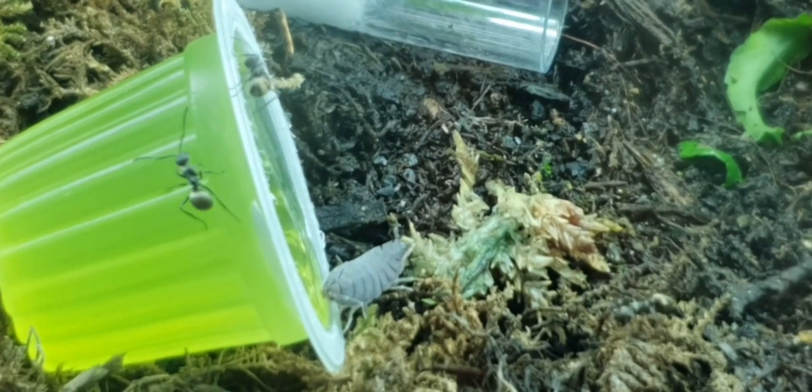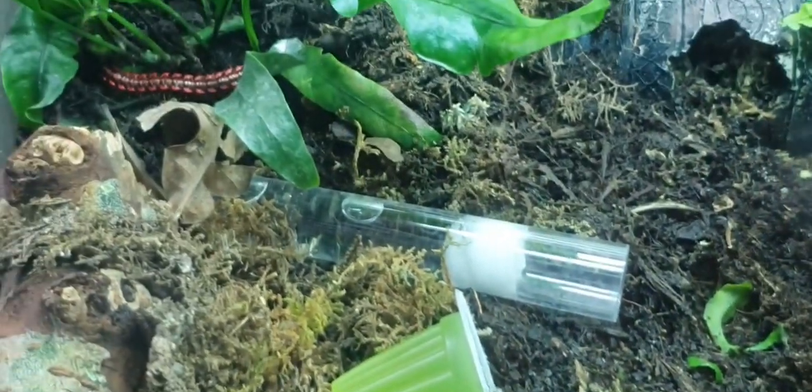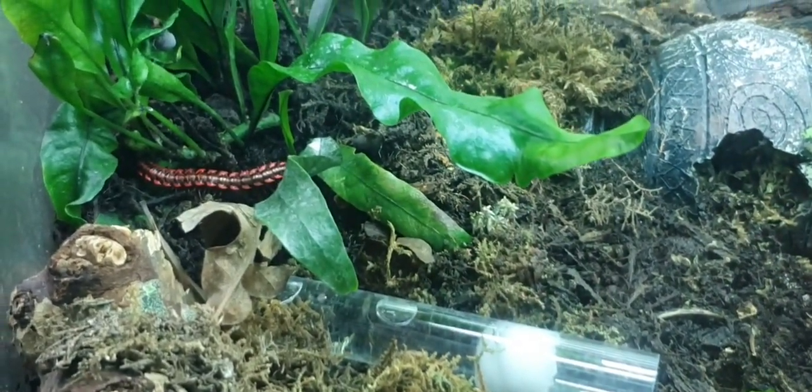As well as that, they're also quite partial to these jelly pots, as you can see here. Now, what I really like is I managed to zoom in and you can see it eating. Now, I've never seen an isopod actually eating or its mouth parts before, so I thought that was really cool. What do you think? Let me know in the comments.